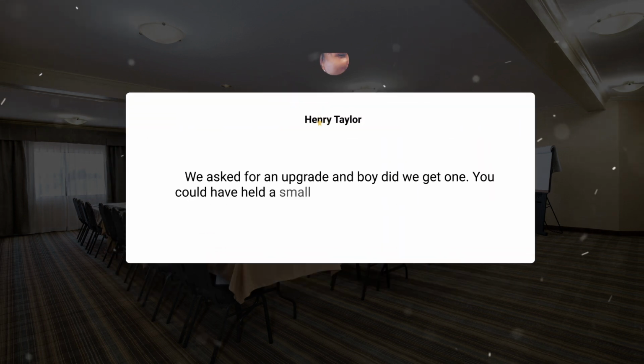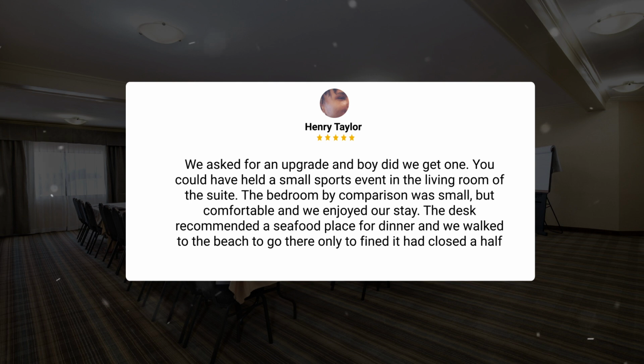We asked for an upgrade and boy did we get one. You could have held a small sports event in the living room of the suite. The bedroom by comparison was small, but comfortable and we enjoyed our stay. The desk recommended a seafood place for dinner and we walked to the beach to go there only to find it had closed a half hour before.